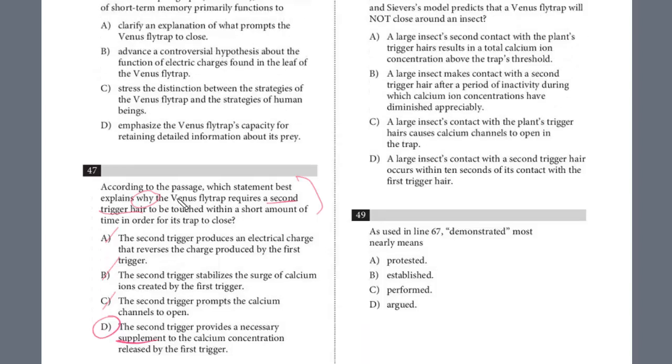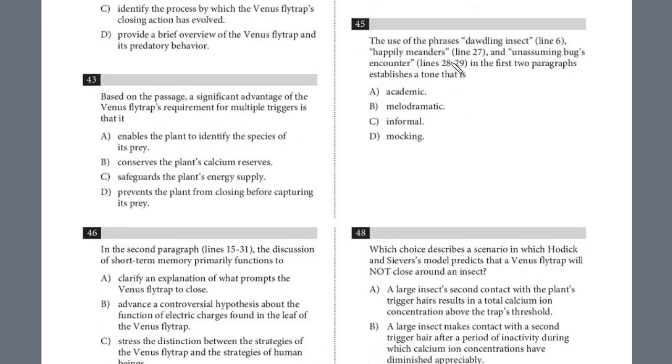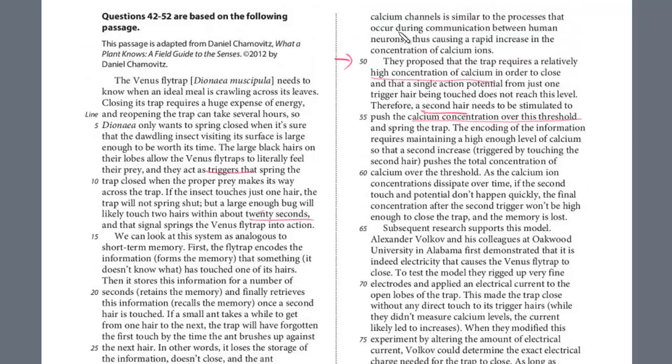All right, let's take a look at question number 48. Which choice describes a scenario in which Hoddick and Sievers' model predicts that a Venus flytrap will not close? And so I read the end of that earlier in the beginning of this video. And so we see here, here's Hoddick and Sievers, and regarding how many hairs have been touched of its leaf, their model is quite elegant in its simplicity. They discovered that touching the trigger hair causes electrical action potential, a temporal reversal in the electrical polarity of a cell membrane. That induces the calcium channels to open. This coupling of action potentials and the opening of calcium channels is similar to the processes that occur during communication between human neurons, thus causing a rapid increase in the concentration of calcium ions.